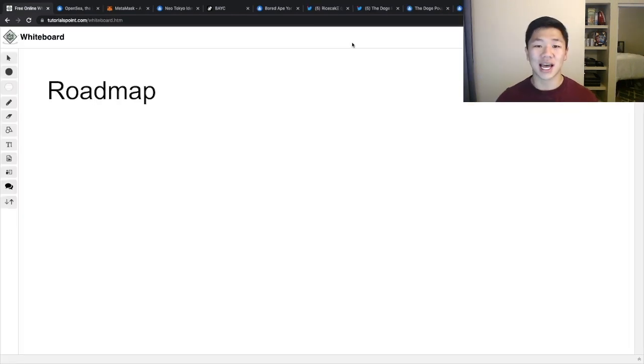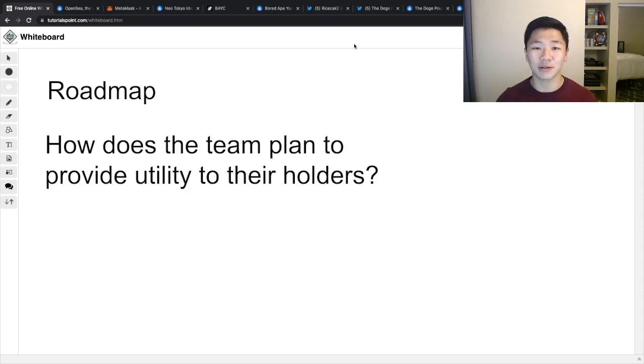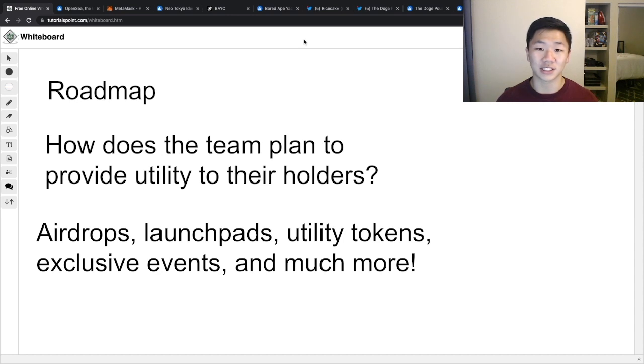And that brings us to the last aspect of our tear method, which is roadmap. Essentially what a roadmap is, it's the game plan of how the founding team is going to provide utility to the holders and incentivize their community to not sell their NFT collection. This can be provided through things such as airdrops, launchpads, utility tokens, exclusive events, and honestly so much more.